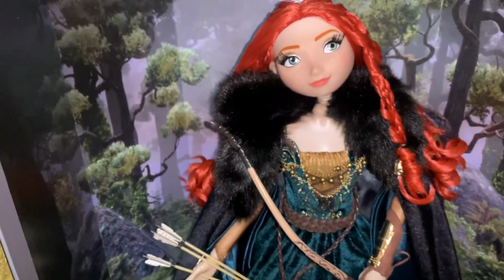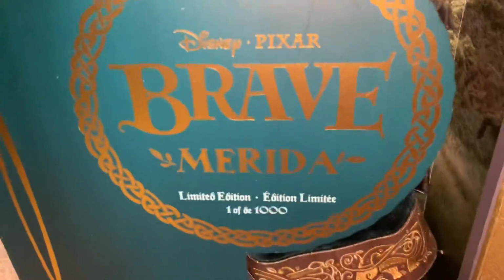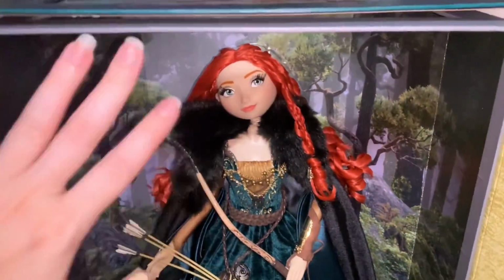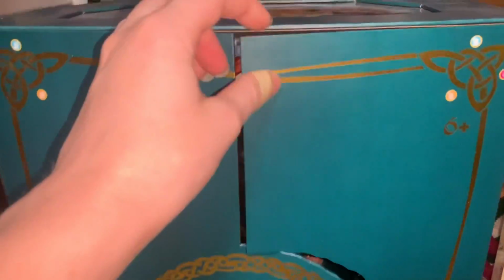So yeah, and there's only 1,000 of this one in the world, and this is what the packaging looked like for the other D23 dolls, if you're wondering, so you can see 1,000. And I don't have the plastic cover because I hate those things. I mean, I have it. I just use it to block a vent, actually. So maybe I should unbox her.